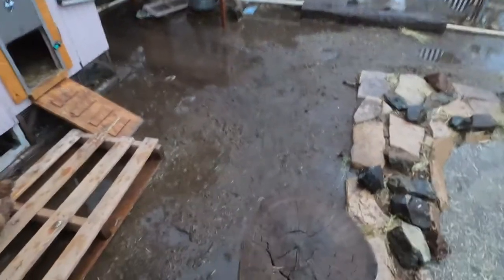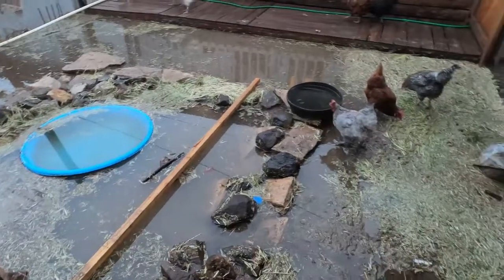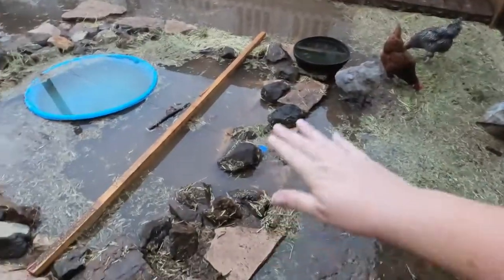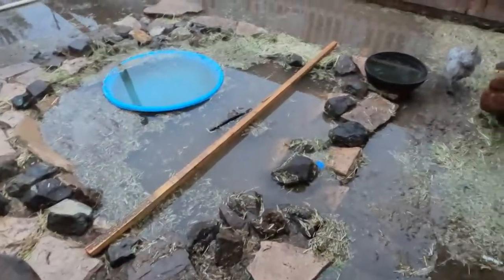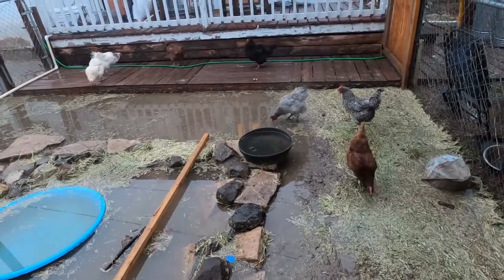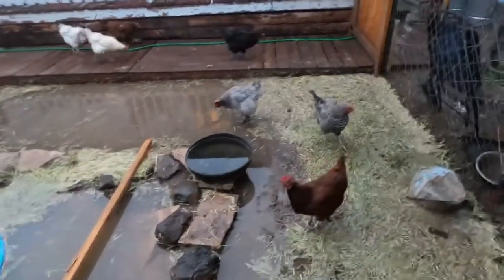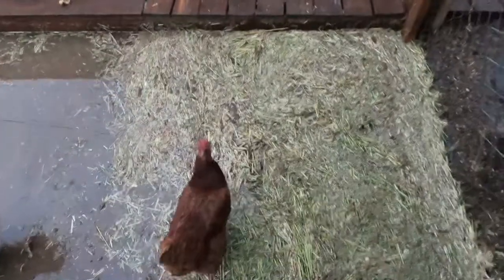But yeah, we're expecting another full 12 hours of rain, and when it was still dark outside this morning, it was still pouring down. Water was running over the tops of these rocks. You couldn't even see the rocks. So the water has receded quite a bit. The girls do have a little deck over there that they can get up and out of the rain as well. And of course the inside of their coop is dry. Hey girls.